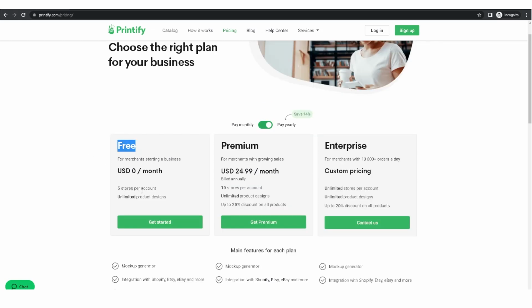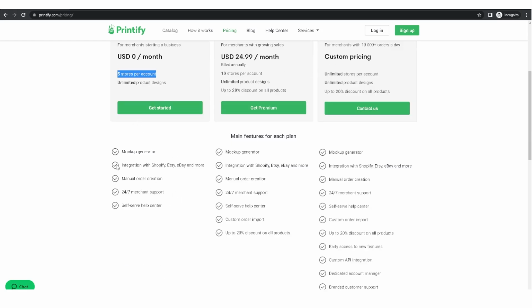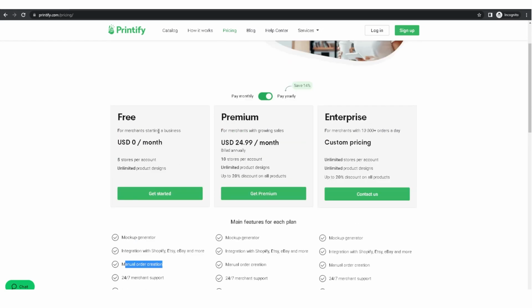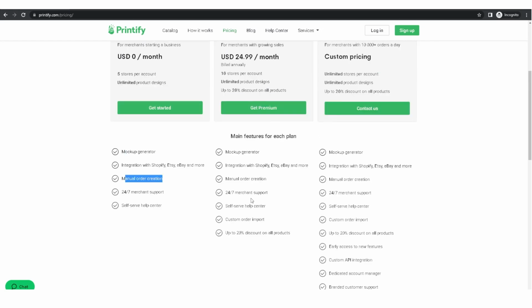You can even do the free plan. You can connect up to 5 stores per account, and you get a mock-up generator. It integrates with Shopify, Etsy, eBay, and more. There's a ton of different platforms it integrates with, which is really cool. There's manual order creation and all the support and stuff like that. Of course, if you go into the higher plans, you get more and more features.